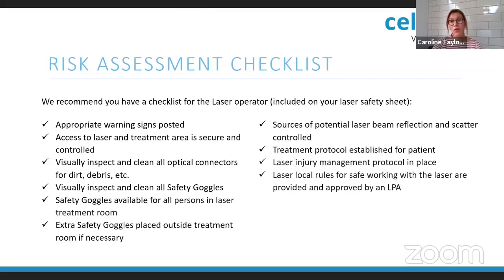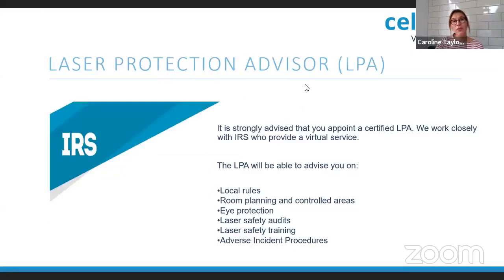A treatment protocol should be established for every patient, and there should be a laser injury management protocol in place if there were any issues. Laser local rules for safe working with the laser are provided and then approved by a laser protection advisor, an LPA. It is strongly advised that you appoint a certified laser protection advisor.